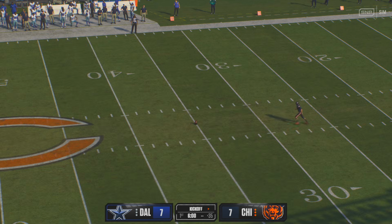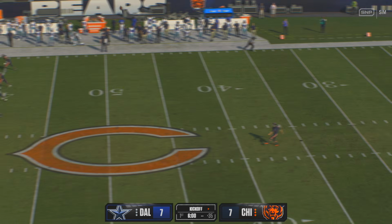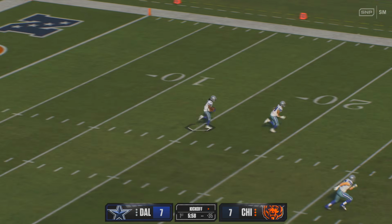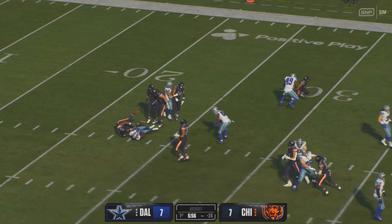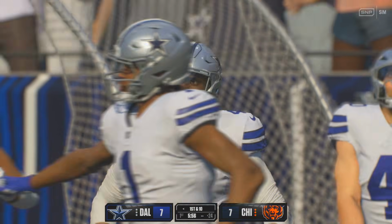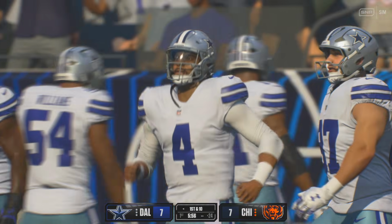Each team's had it. Each team has scored. 7-7 here as the kick's away. And he'll be tackled just shy of the 25. Second drive forthcoming here for the Dallas Cowboys.